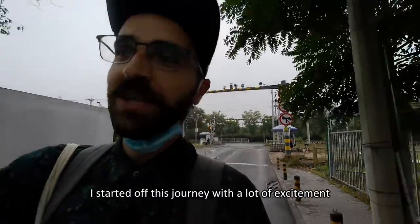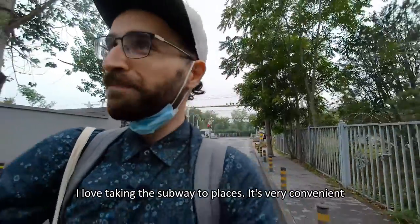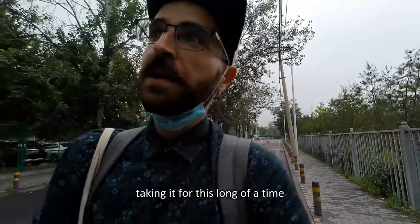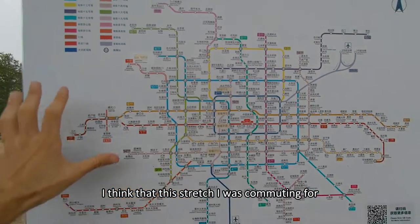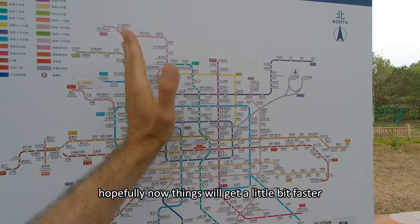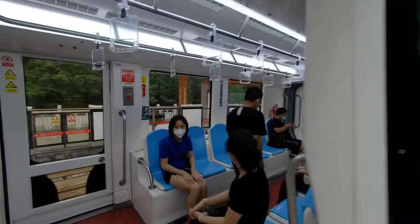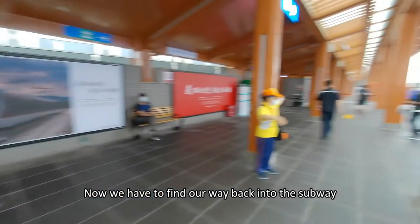I started off this journey with a lot of excitement, all hyped up about this. I love taking the subway to places. It's very convenient, it's cheap, affordable, but taking it for this long of a time is not the most fun thing to do. I think that this stretch, I was commuting for long distances and for long periods of time. Hopefully now things will get a little bit faster, a little bit more connected. The tram is here. And now we have to find our way back into the subway.